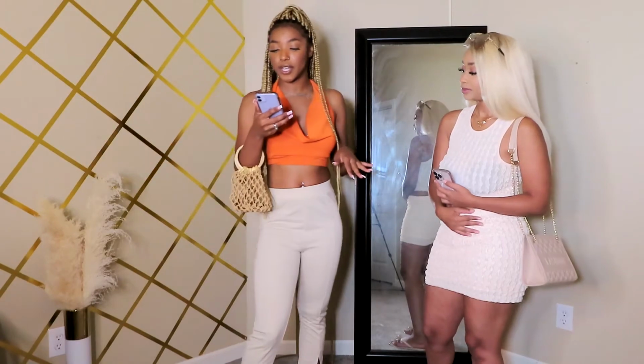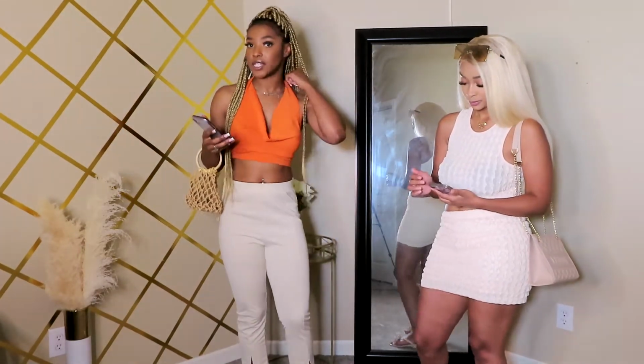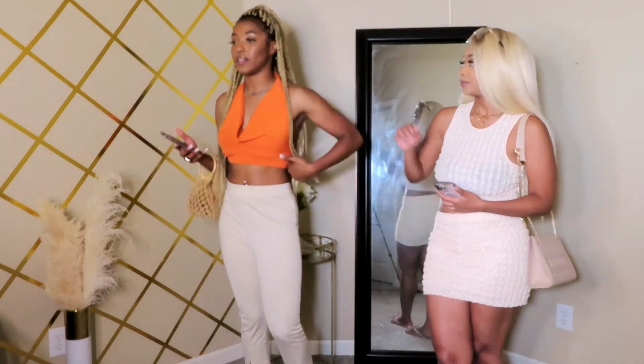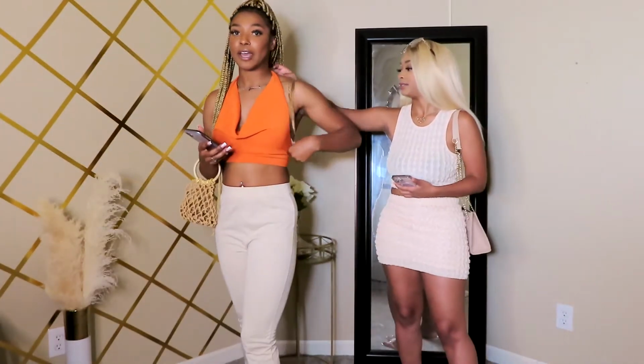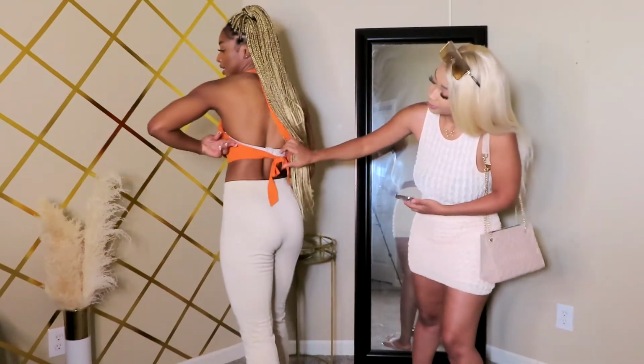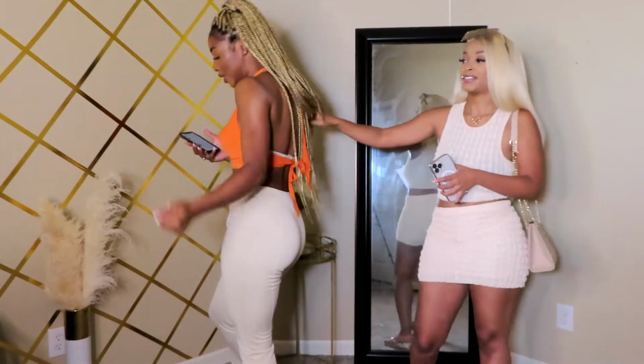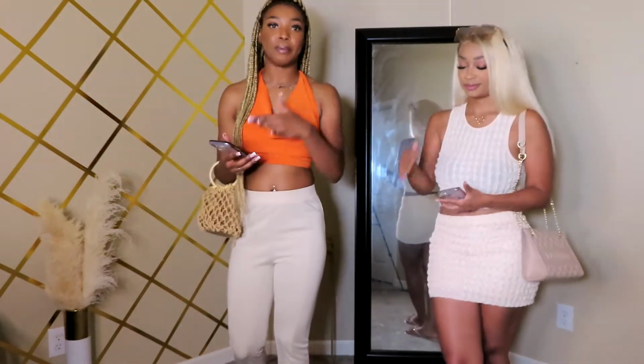But yeah, this was $7.04 after I added the little code or whatever, and it ties right here at the top and at the back. So I have my bra, so it's not really covered, but you guys get the idea. You get the picture. If you had the boob tape on, it would be perfect.